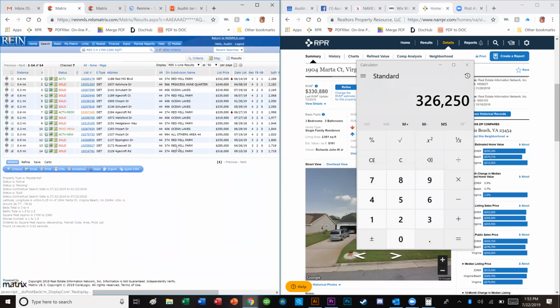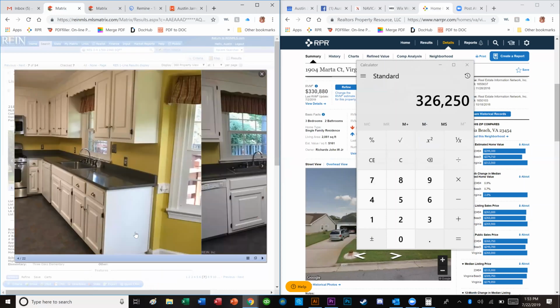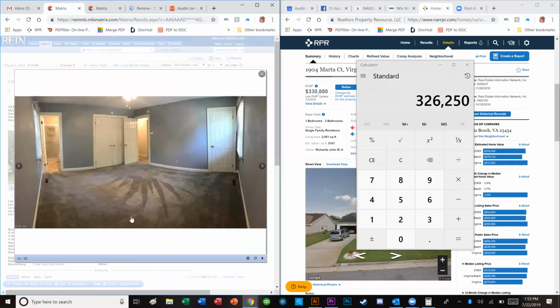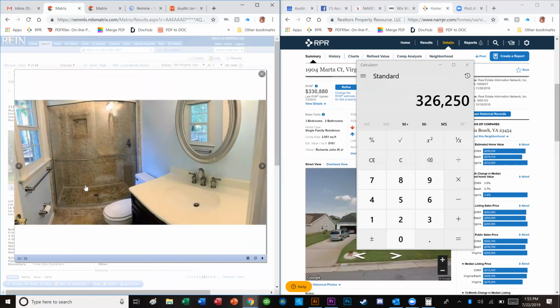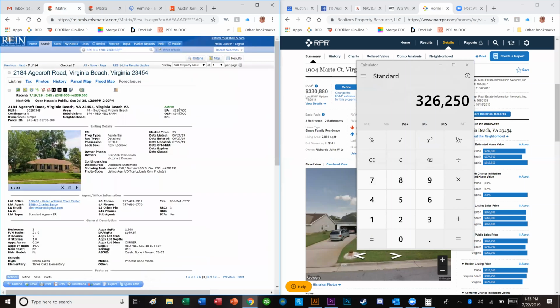Then we'll get over here at 339. They originally started at 345. It's not as bad, but definitely still not as nice. Really, only that flooring. And that shower is nice, but again, it's one of those photos that's deceiving. It looks bigger than it is. So that one won't sell at that price either.